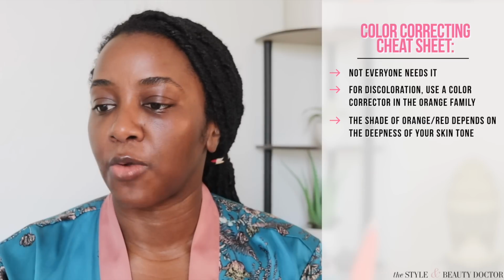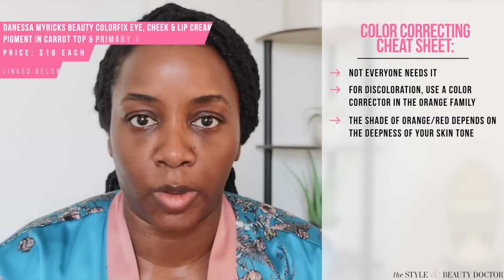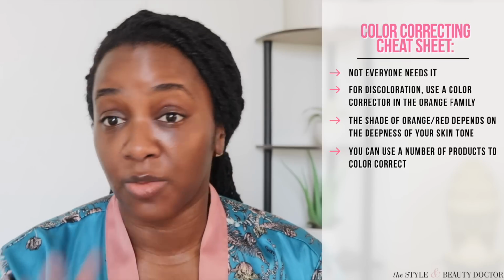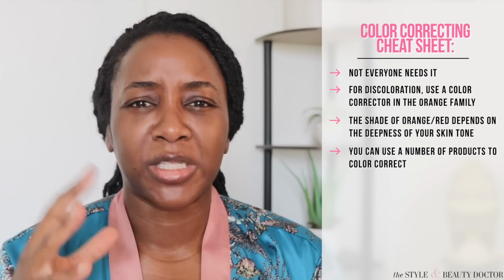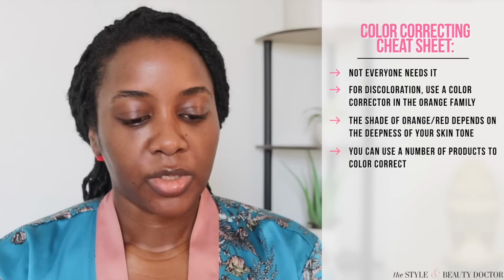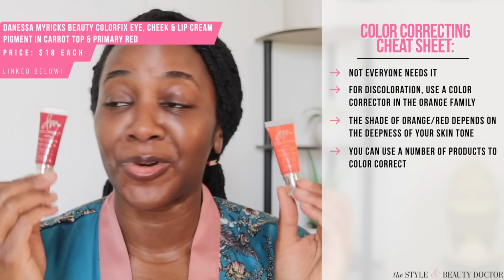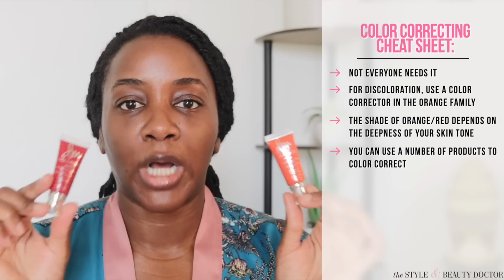So here's an example. These are from Danessa Myricks. These are Color Fix mattes. So a color corrector doesn't necessarily have to say color corrector on it. It just needs to be a pigment that has some good coverage and doesn't have a really shiny or sparkly kind of finish to it, because otherwise it's going to cover the discoloration, but still draw more attention to it. So this is Carrot Top, and this is Primary Red, and this is from Danessa Myricks Beauty, which is now at Sephora. So happy for Danessa and all her successes. So these are products that you can use to color correct as well.